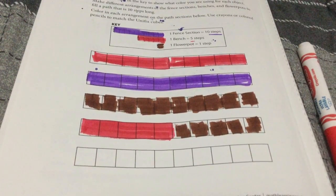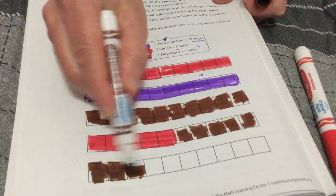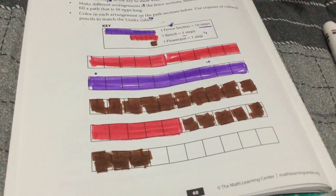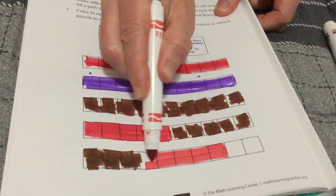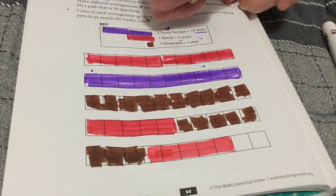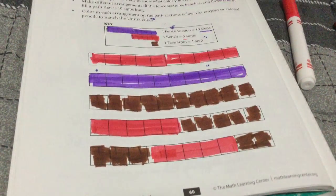All right, 3 flower pots coming up. 1, 2, 3. Then a bench for 5. There's my beautiful bench in the middle. And then last of all, I'm going to end with 2 flower pots.